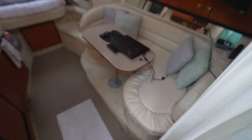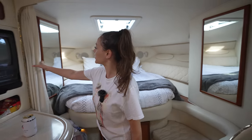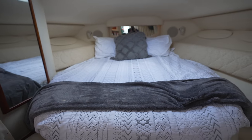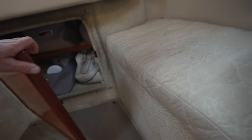Up front, we have a queen-size bed, our closets, his and hers, on either side. There are two curtains in here that divide the cabins. They actually work really well. We had another couple stay with us, and we couldn't even hear them at night. We have more storage under the bed.